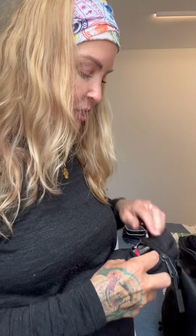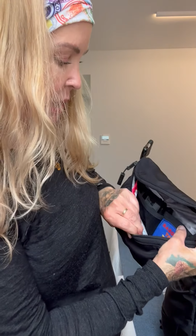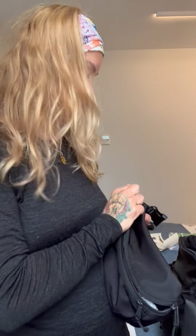All right, another layering piece, essential: fanny pack. This particular one, I don't know what that brand says. It's called Baboon to the Moon and Back. That's the brand. Okay, so let me show you what I have in my fanny pack.